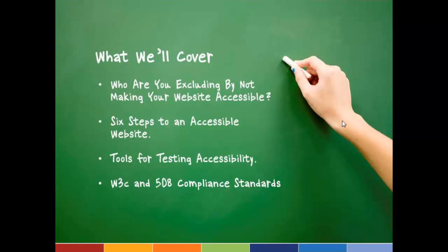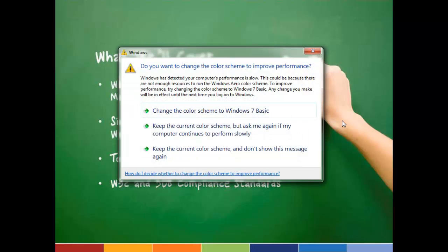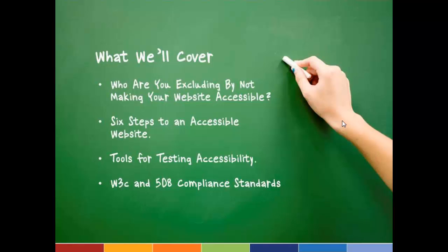We'll then take a look at tools for testing the accessibility of your website, so different ways to think about how accessible your website is. And we'll wrap up by talking about WC3 and 508, which I know, 508 in particular, is probably top of mind for a lot of folks. We're purposely going through this from the person aspect, because I feel that accessibility is far too often couched as you should do this because the government requires you to. So we're going to go through first from a human perspective, and then we'll come back around and talk about how 508 fits in with what we've done and the specific requirements for 508 compliance.